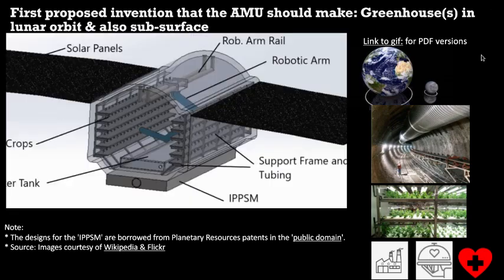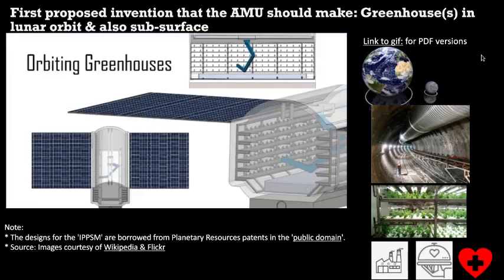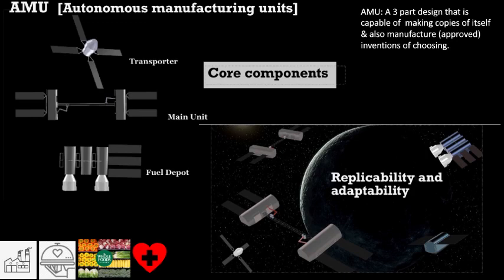Sorry, I took a little longer, but just to recap, the AMUs will make a copy of itself or another invention like an autonomous greenhouse.